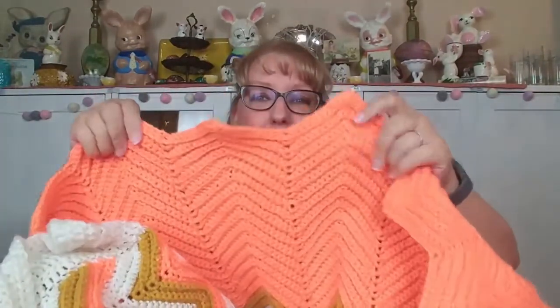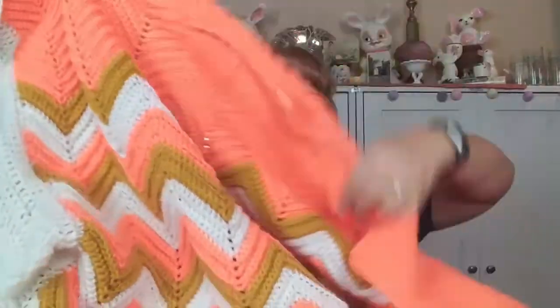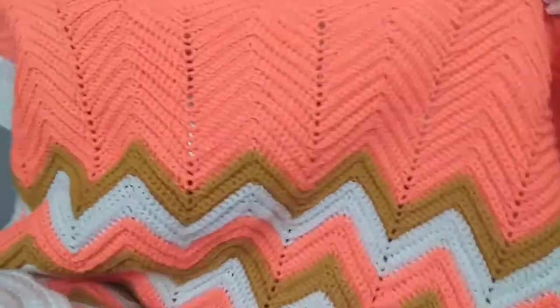And I did what I said I wouldn't do. I bought another Afghan. I couldn't pass up the colors. It's a really great thick one. This is probably an acrylic because it's pretty stiff, but you've got this bright orange, mustard, and yellow chevron. And I thought it was a really great patterned Afghan, so of course I had to get it.